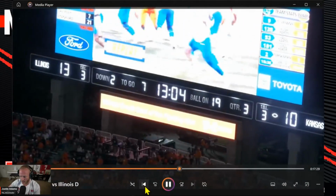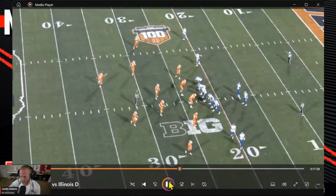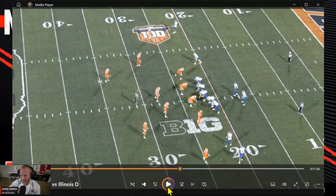So they're kind of playing off each other there. Just really good with their gap responsibilities. And that's where the trickeration of the eyes comes in, right? If you want to get their eyes mixed up, that's how you're going to be able to run on this team. And that's a lot of what Kansas did to run successfully on them.